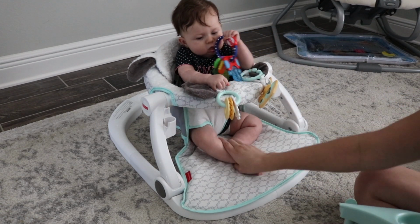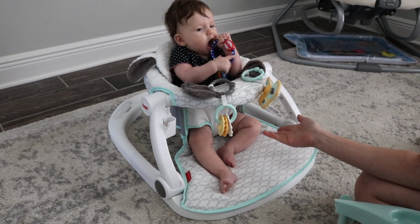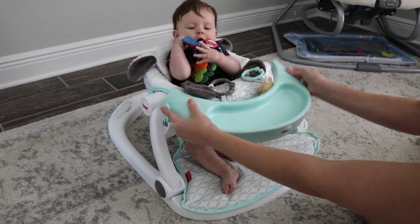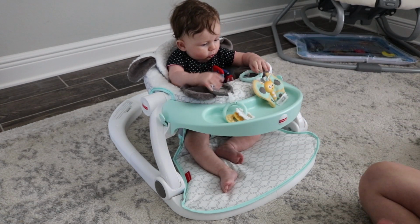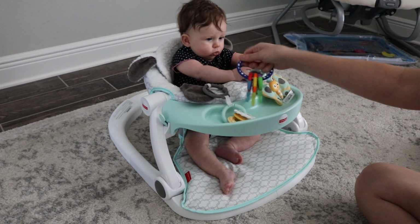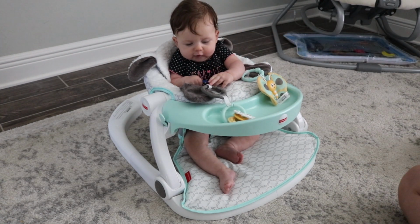But as you can see, this is an area for her legs as she's sitting, and it really supports her. I don't leave her in this too long, but she really enjoys it. And she lets us know when she's done. So anyway, it's something fun to keep her from having to lay down all the time until she really learns to sit. Just another way to engage her core and practice holding her head up.